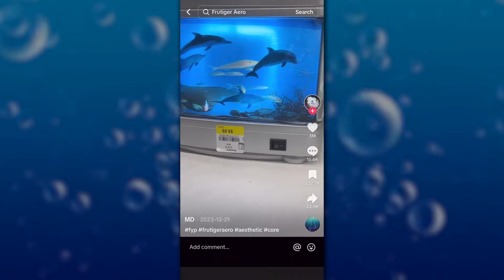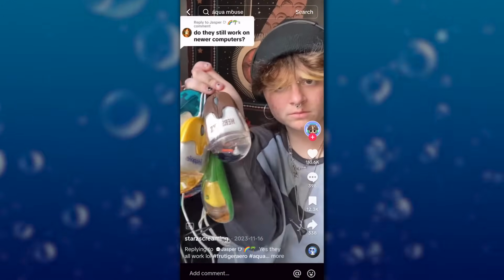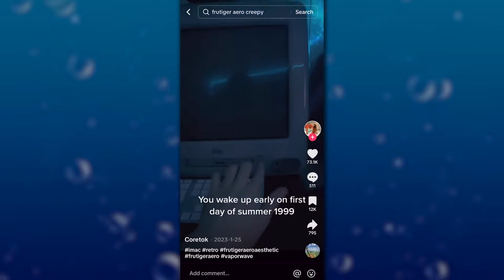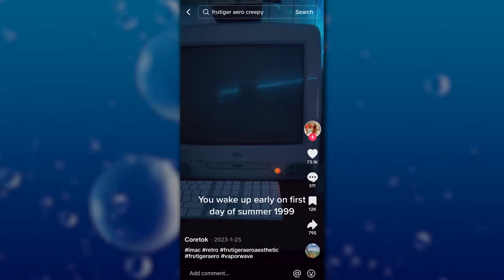Again, I don't mean to be a bummer, and I know this stuff is grim, but that's because, well, things are grim at the moment. But look on the bright side, the resurgence of the bright, poppy and fun Frutiger Aero at a time where the world is anything but is an example of how powerful and important aesthetics are.